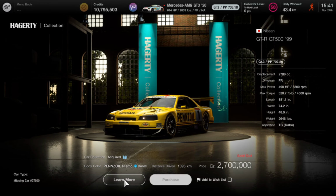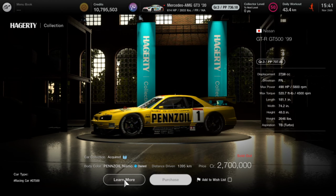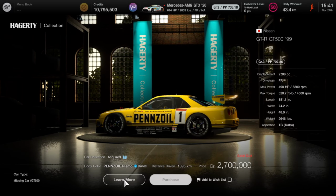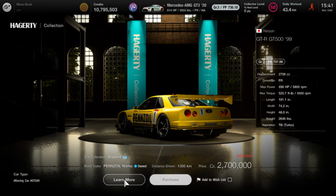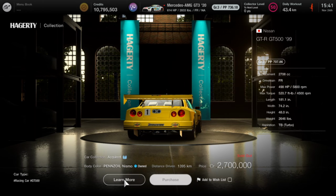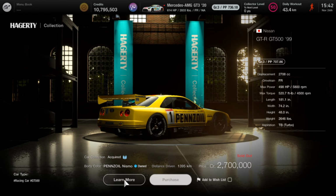And this car weighs 1.2 tons. If you don't know why it weighs 1.2 tons, it's because the regulation at that time required these cars to weigh at least 1.2 tons. Yeah, one of the greatest ones actually.